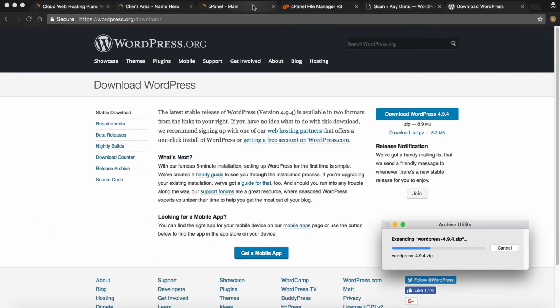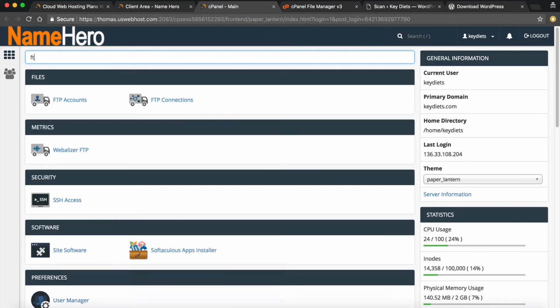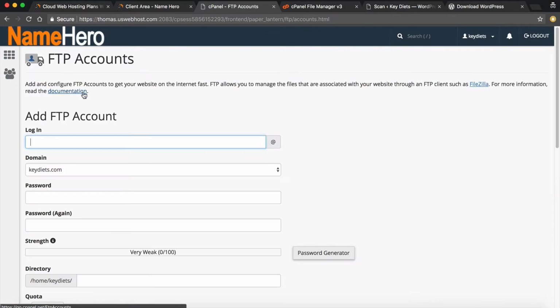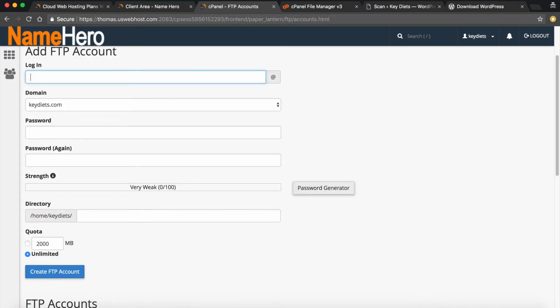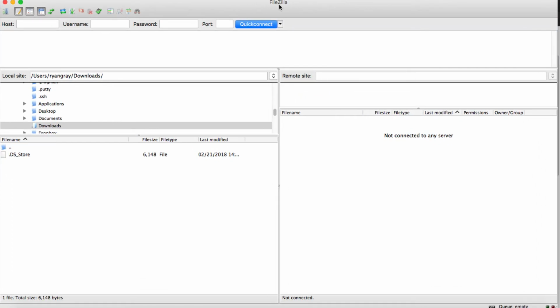Next, I want to go into my cPanel, and I want to create a nice, fresh, clean FTP account. So I'm just going to type in FTP accounts, and I want to create one. As I create one, I'm going to paste the information into my FTP program. I'm going to do this in another window, but I'm going to drag it over here so you can see. So this is FileZilla. You can go to FileZilla.com. It's a 100% free FTP program. You don't want to pay for stuff, right? So download FileZilla for free, and you can use it to FTP.